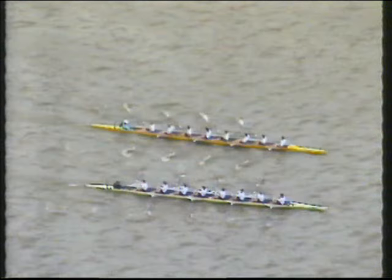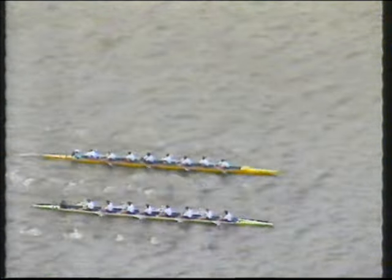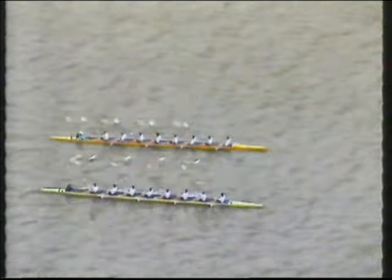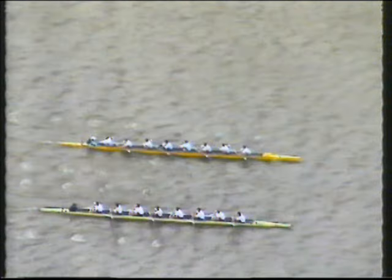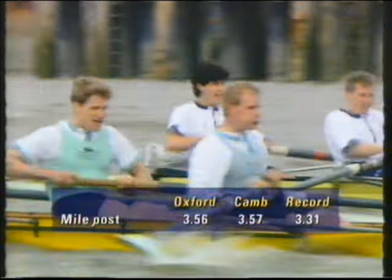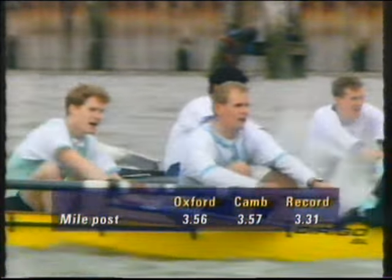Oxford still in front, but by very little, and they are coming towards Barnes, and it is going to be a very good race. That's what everybody has been expecting. Oxford are getting a warning to move away. The time was 3:56 for Oxford at the milepost, 3:57 for Cambridge, just a second in it. As I seem to recall, it was pretty much that in last year's race.